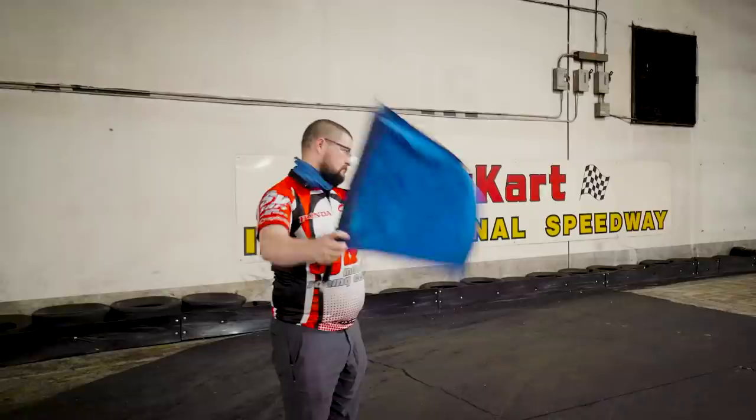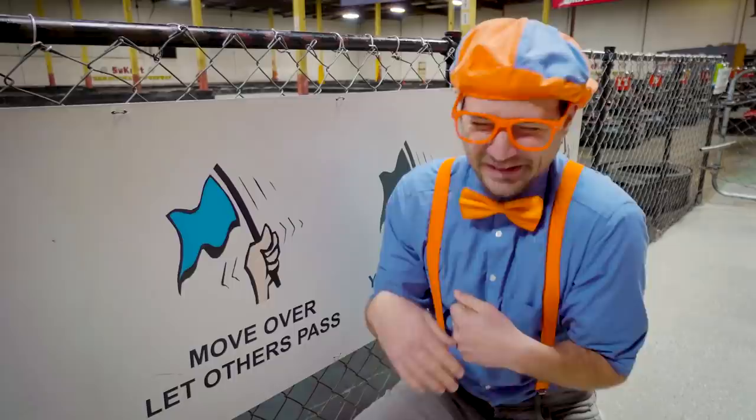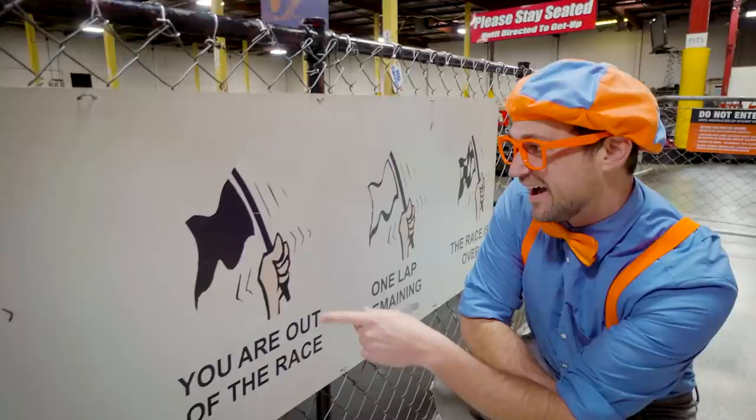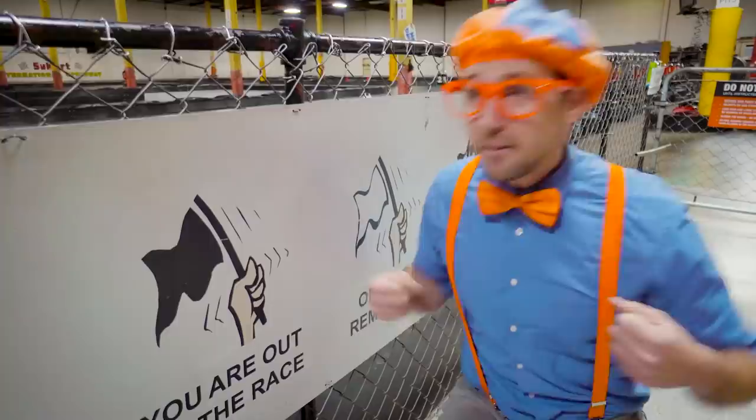And when you see the flagger moving it up, that means move over, let others pass. Yeah, maybe I'll be going really slow. And that means if I see the blue one, I'm gonna move over to let others pass. Yeah, it's really important to be safe on the track. Oh, look at this one. Black flag. You are out of the race. Oh no, that doesn't sound like fun. Yeah, you might get this if you did something you shouldn't have, like maybe bumped people. You're not supposed to bump during go-karts. These aren't bumper cars, they're go-karts.